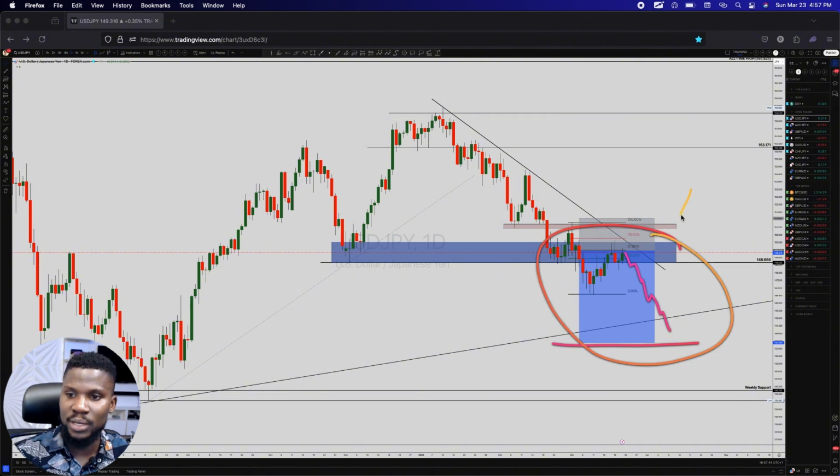Okay, but I won't categorize this as my top trade setup or even a trade recommendation because of the pressure that's building in.